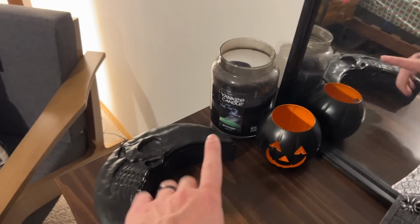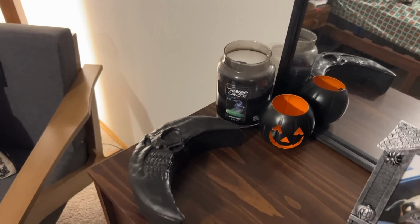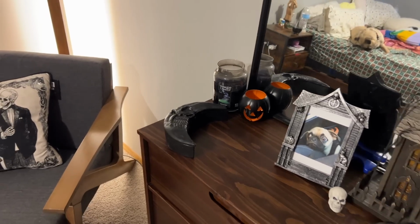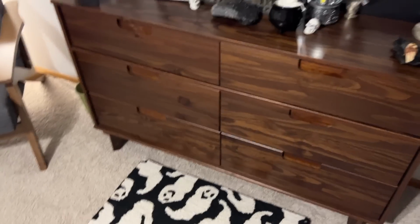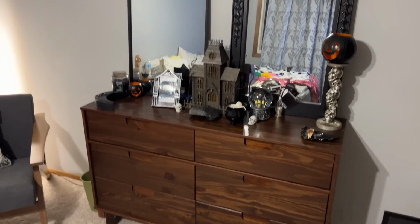And then I have Witch's Brew by Yankee Candles, such a good candle, on the edge, which is usually sitting here. And then we have the squiggly ghost rug at the front of the dresser. So that is what we have so far.